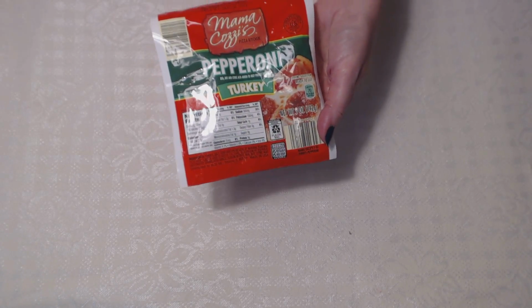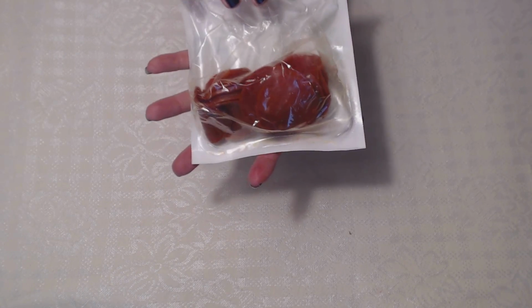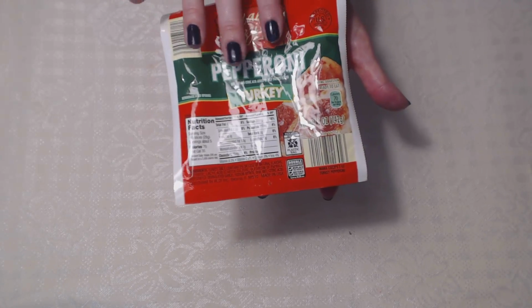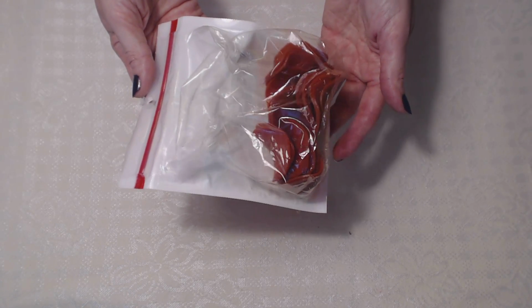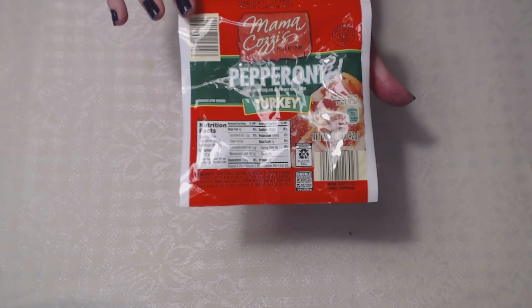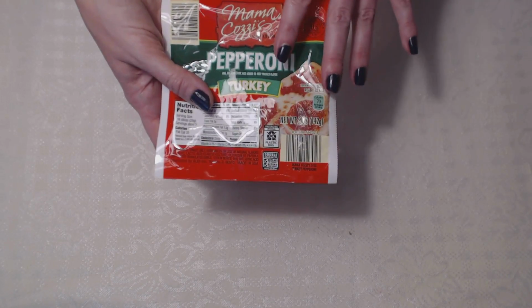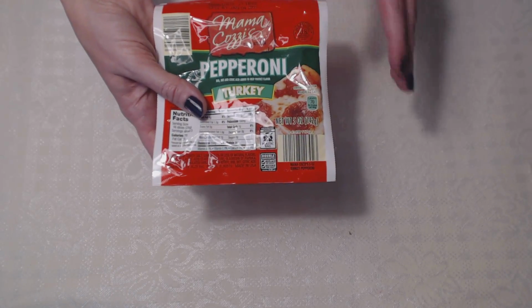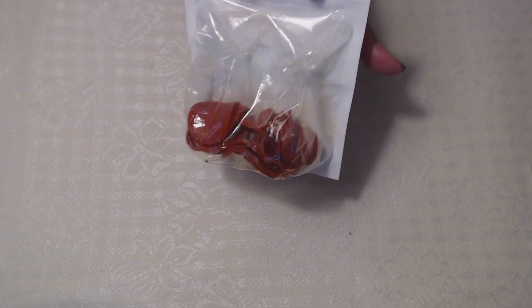I had my kids with me, and we kind of got into the turkey pepperoni. We ate quite a bit of it. This is Mama Kazi's turkey pepperoni, and I will stick this in the refrigerator now that it's been opened. If I leave my son here with it, it will be gone when I come home. He will eat all of it because he loves meat. Any meat product he will eat up. He tells everybody he's a carnivore, and he definitely is. So this was only $2.17, which was really good, I thought, for this container of turkey pepperoni.